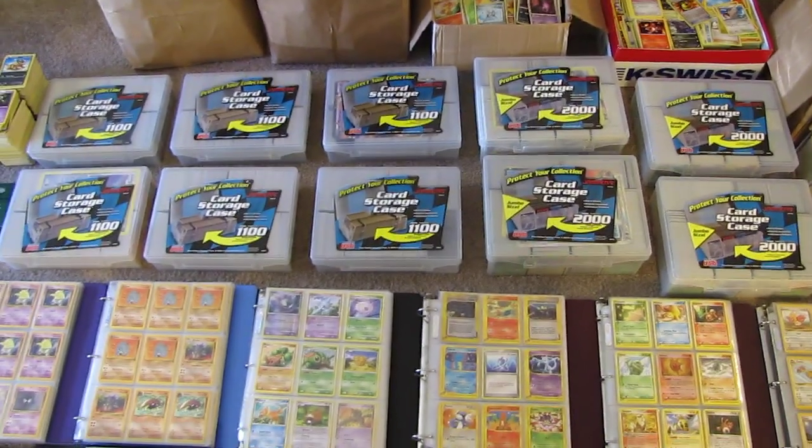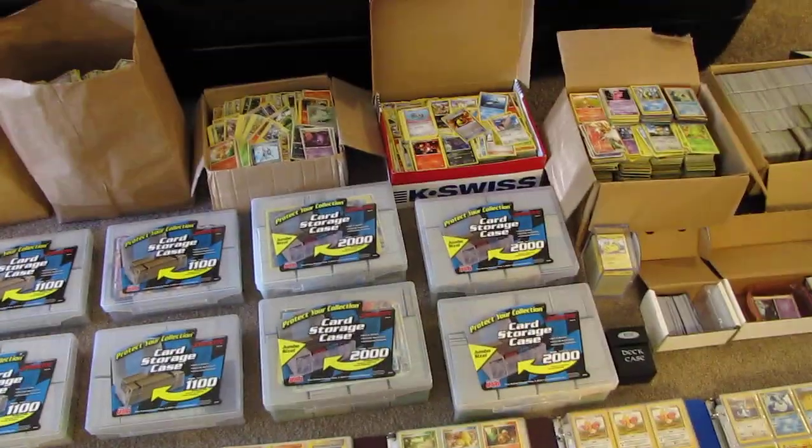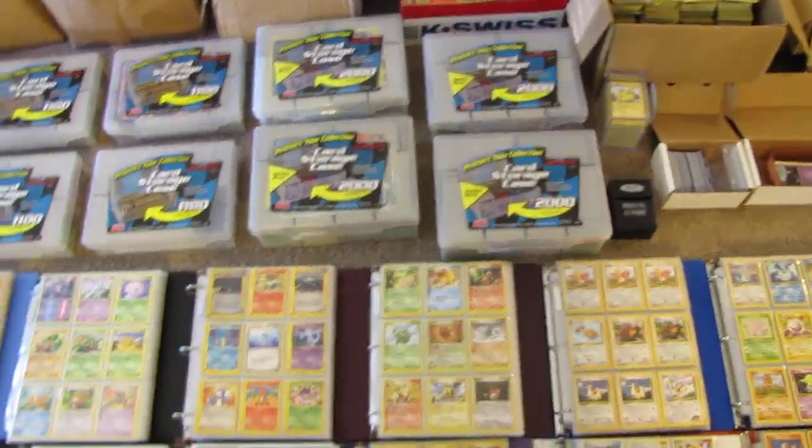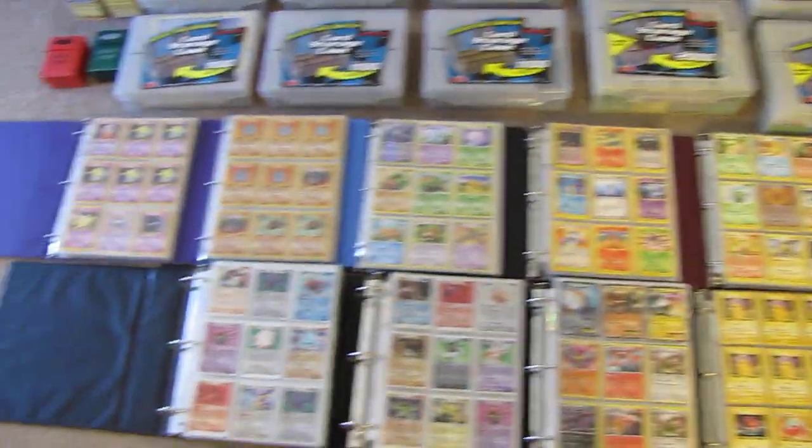And I haven't actually been able to find some of these card storage cases anymore. That's why I've had to resort to some of the shoe boxes back there. So that's it for the back couple of rows.